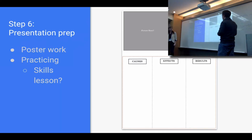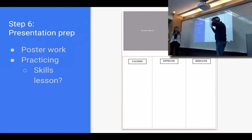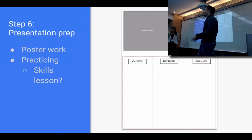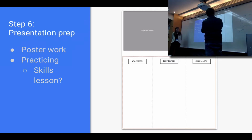So, and then step 6 is presentation preparation. This is an example of, so the first time that we did presentations like this, we gave the students a poster and said, have at it. Here are some markers, go ahead and design. And you end up eating a lot of class time because students can't decide on a final design, or I want to draw a picture, I want to write words, and there's just a whole lot of back and forth about that. So what we ended up doing was giving them an A3 page.